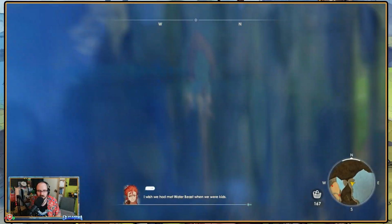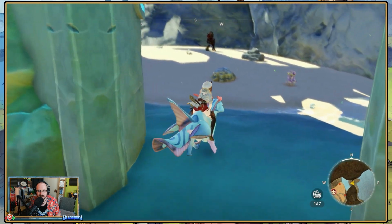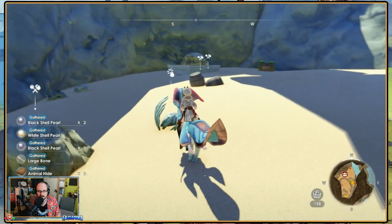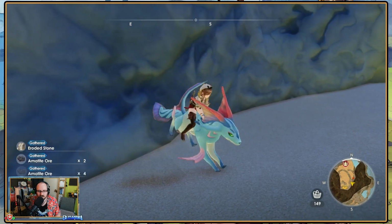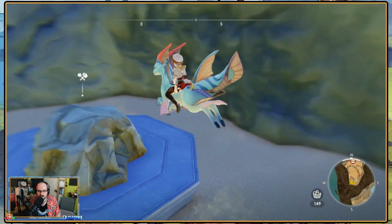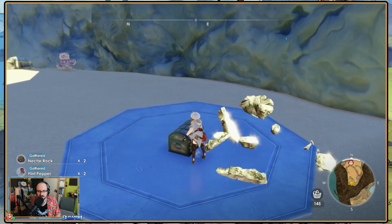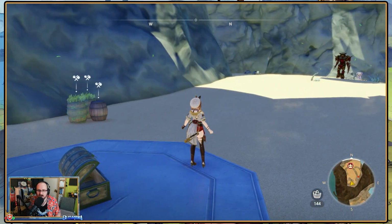I wish we had met water beasts when we were kids. He's a neat looking fellow, isn't he? Wait a second. I'm not sure I can gather this much otherwise. Let me just bash this. And we'll get a summer gem, which is cherries by the look of it.